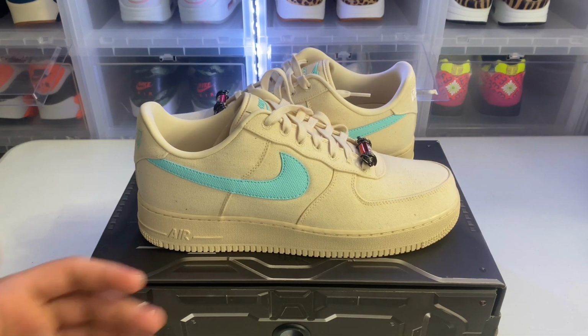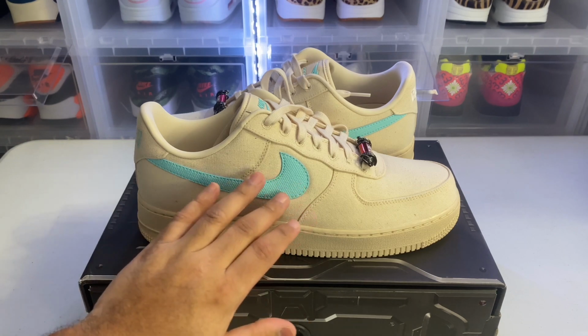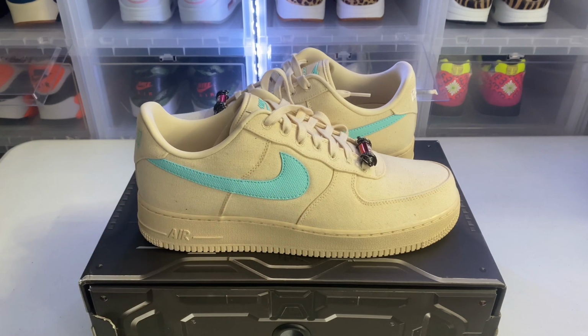So the reason they called it Baltic Blue and put it a little lighter shade than the Tiffany is because they didn't want to get sued. But this is like a nice version, like a reverse version of the Tiffany, but just much better in my opinion. The quality on this is top notch. Nike did not disappoint when it came to this. This sneaker is inspired by human DNA.